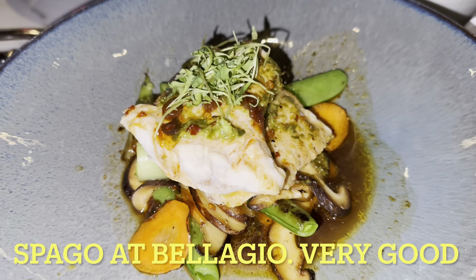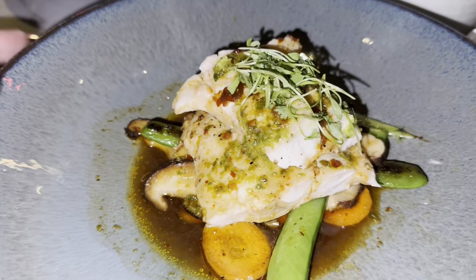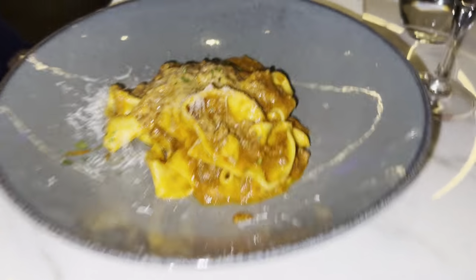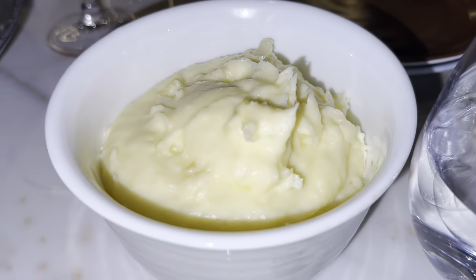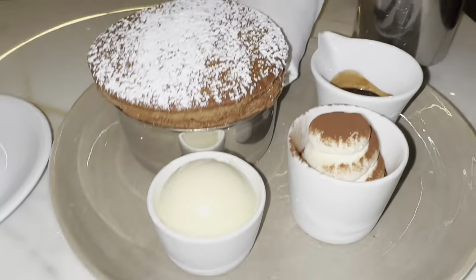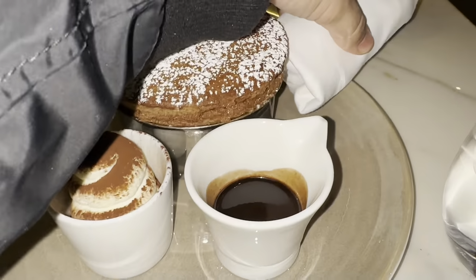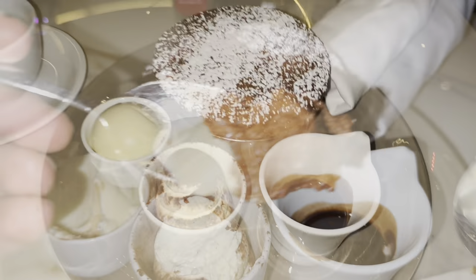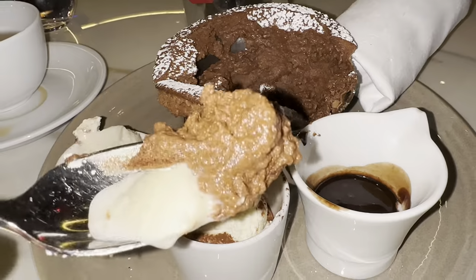All right, this is sea bass, striped bass at Spago. This is the Bolognese. Wow, look at that. And it's the mashed potatoes. Good. Looks fantastic. Chocolate souffle. Oh my. Here's the chocolate souffle. Oh yeah.